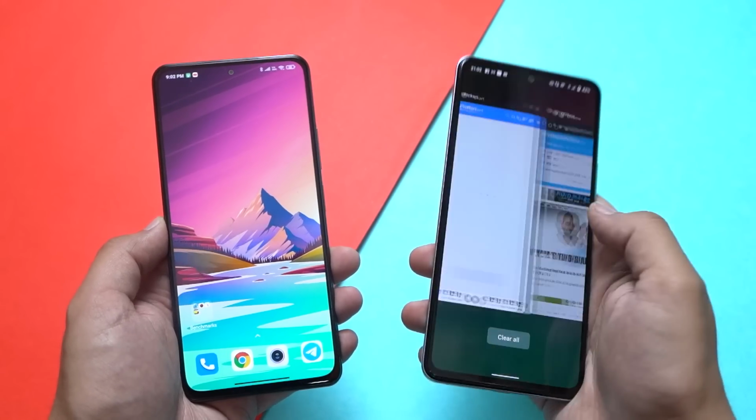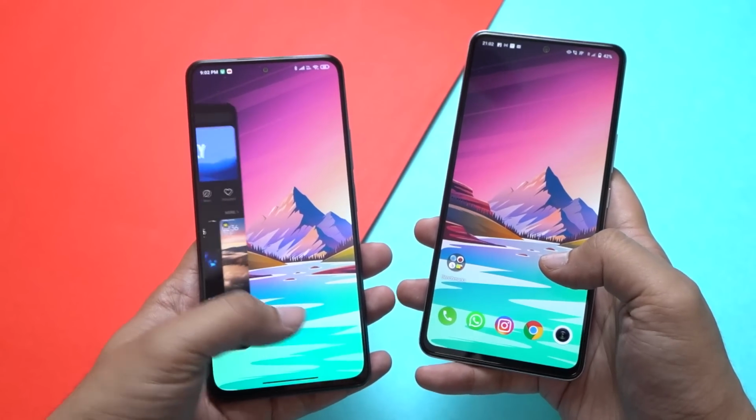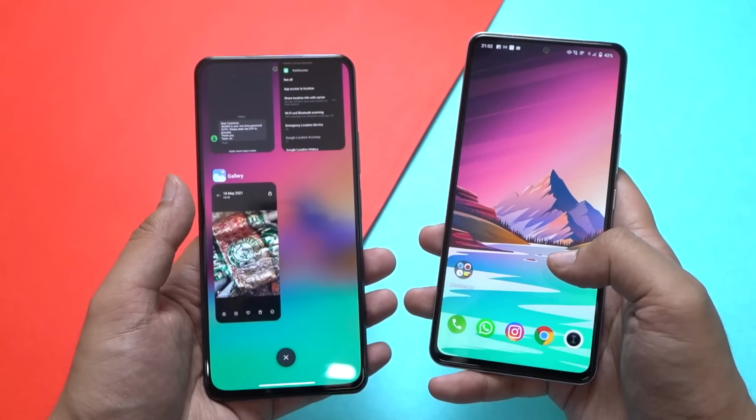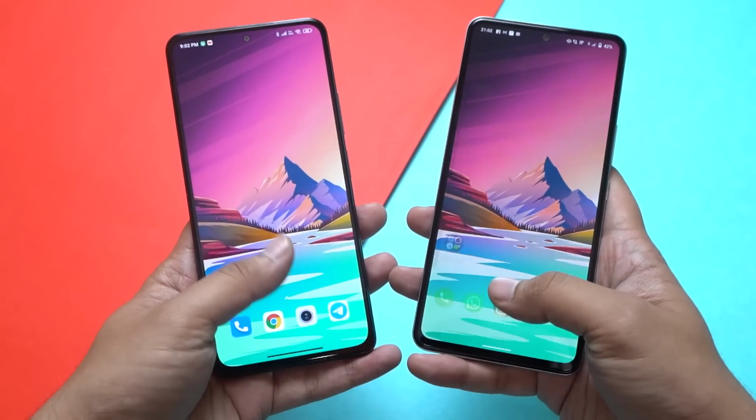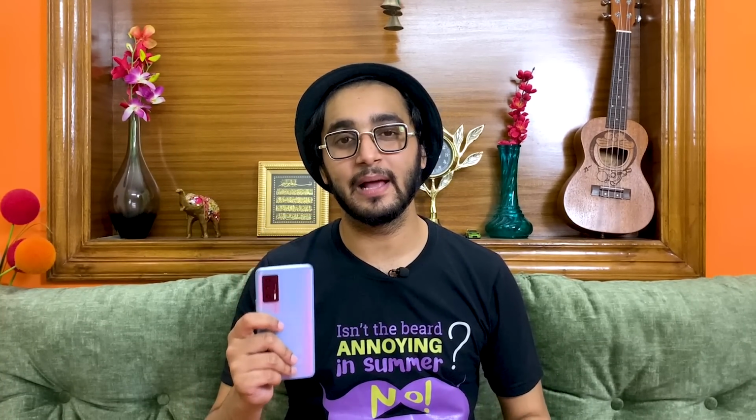Now MIUI 12 coupled with 8GB RAM is also fine, but in terms of holding apps in the background or multitasking, the iQOO 7 does a better job. Now overall, when it comes to the software, I think I will side with FunTouch OS on the iQOO 7. Don't get me wrong, as I said, MIUI 12 is definitely the more feature-rich skin among the two, but for me, FunTouch OS is simply easy to use, feels lighter in comparison, and gets the job done.